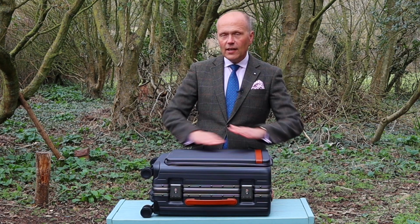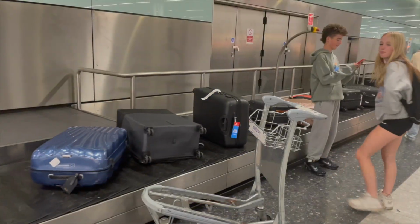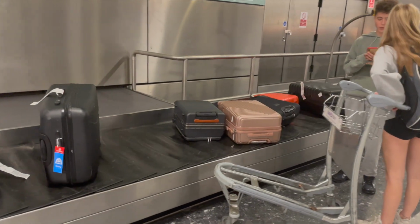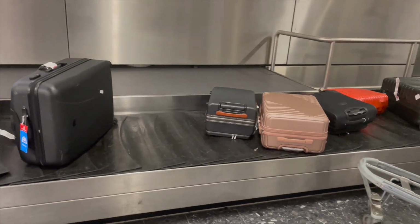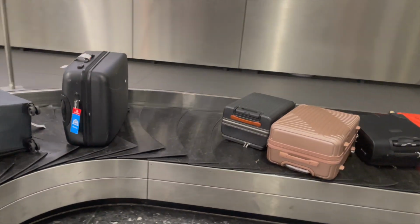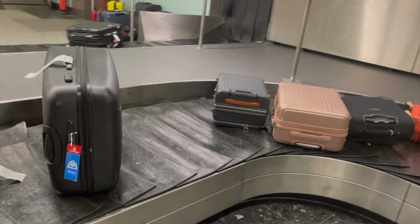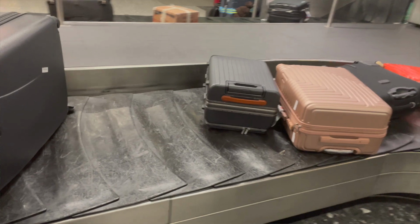And I have to say, it came through that process with not a mark on it. I felt really comfortable and reassured that that strong aluminium frame coupled with that hard shell really worked a treat for me. No issues at all. I was absolutely delighted with the performance of the bag.